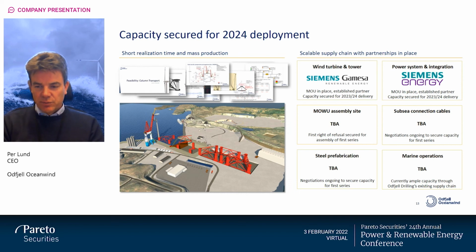The first units will be constructed in Europe and Norway, but we have designed our unit and modeled the supply chain to be scalable to other relevant regions of the world, to incorporate local content requirements that we expect will be put in place for most large-scale floating offshore wind farm developments globally.